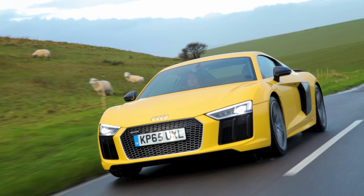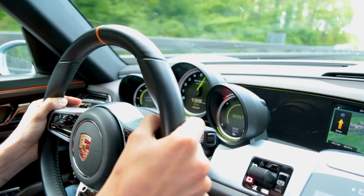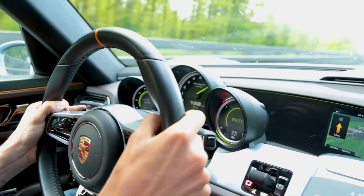The 10 highest revving production cars of all time. Engines that love to rev high are one of the many things that make great cars legendary cars. But what's the benefit of a high revving engine?